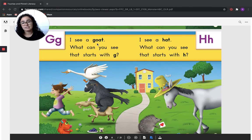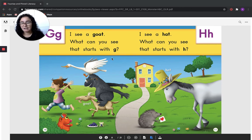G. I see a goat. What can you see that starts with G? I see a gorilla wearing glasses on top of a goat, and I see a goose on top of the gorilla, and it looks like they're chasing a girl. And I can also see a little mouse eating some grapes.